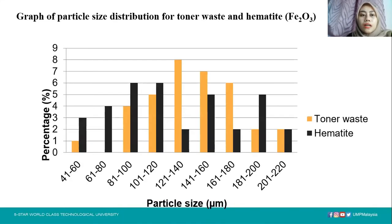Next is the graph of particle size distribution for toner waste and hematite. As you can see in this graph distribution, the lowest grain size of the toner waste sample was in the range of 41 to 60 micrometer, and the highest was at 101 to 140 micrometer. As for the hematite sample, the highest particle size lies in the range of 81 to 120 micrometer.